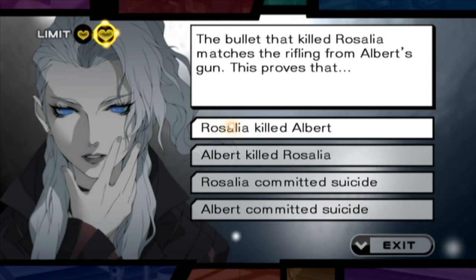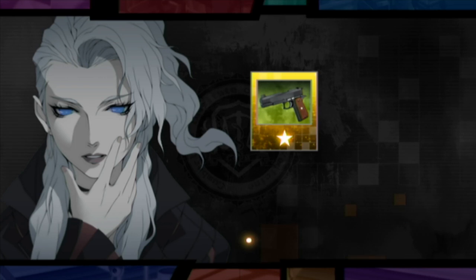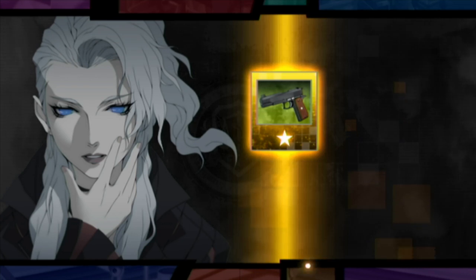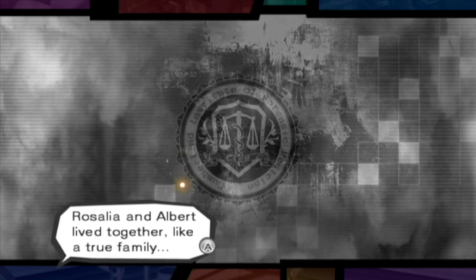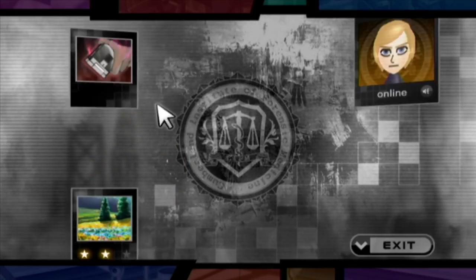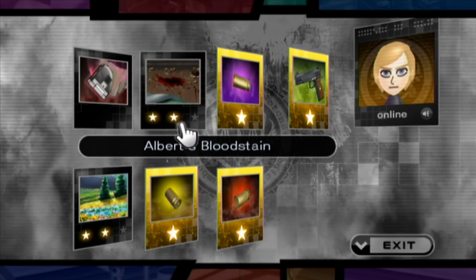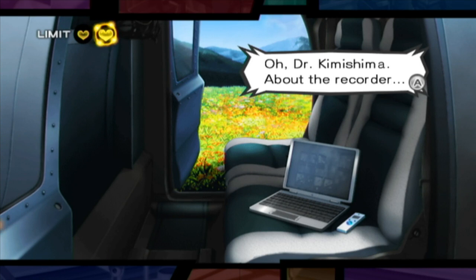That proves that... Albert killed Rosalia. Yet another piece of solid evidence. Boom, baby! Yeah, Rosalia and Albert lived together, like a true family. What happened between them? You gotta wonder. I assume there was something.